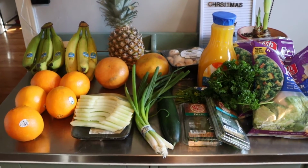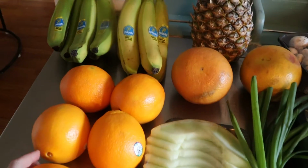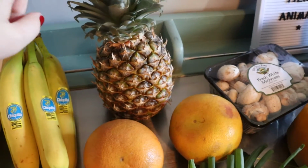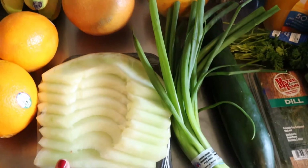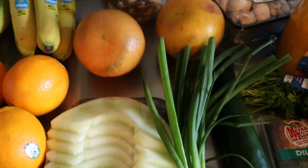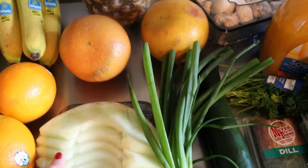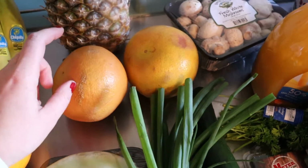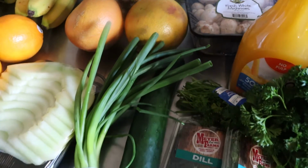Okay, next up is the produce. As you guys know, we usually get some oranges and bananas for the family. This week we also grabbed some pineapple and honeydew just as some extra fruit. Now that my kid's eating fruit, we go through a ton of it. We also got a couple grapefruits that is for a chicken dish I'm making this week.